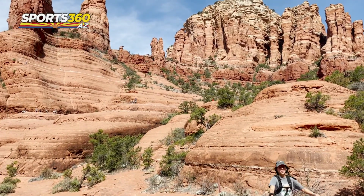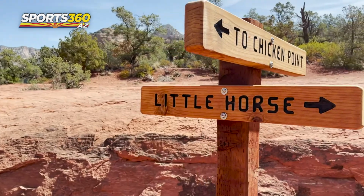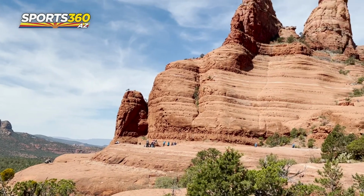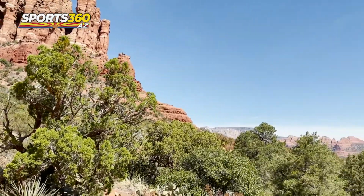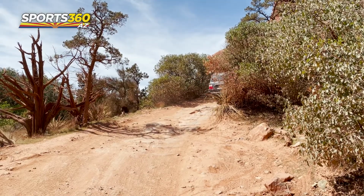At this point in the trail, we encountered a lot of people just hanging out on the rocks and taking in the scenery. This is also a good time to remind you to occasionally look at your All Trails app to make sure you're on track. Like most hikes, it's really easy to get distracted and drawn in different directions by the view, but so far so good. Broken Arrow Trail, here we come.